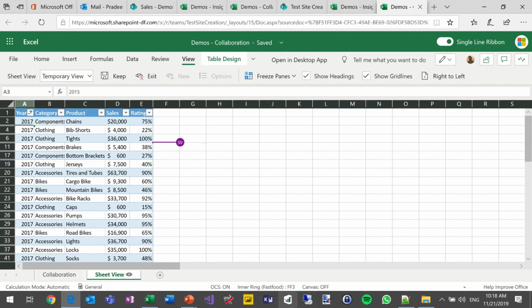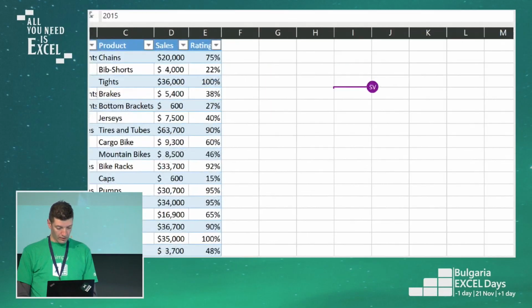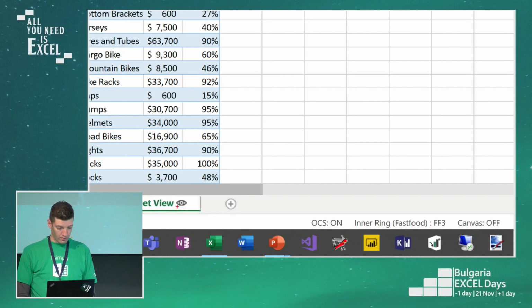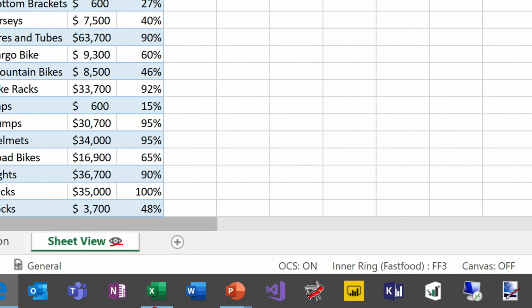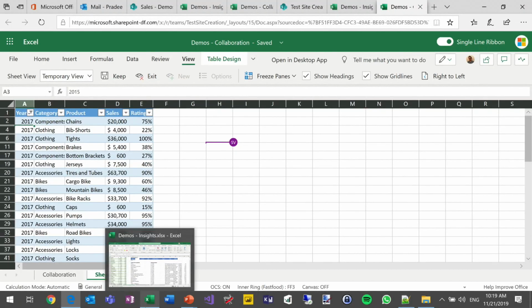And I've entered a new mode, which is called Sheet View. You can see that the column headers and the row headers suddenly became black. And you can see this eye icon at the top, at the sheet tab, and it means that I'm in a special mode, which is called Sheet View. Siddharth doesn't have this table filtered as I see it right here.